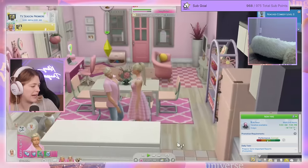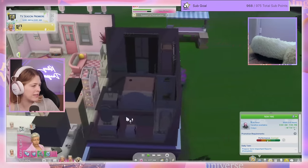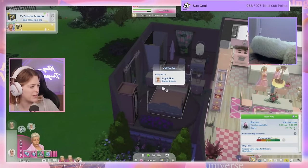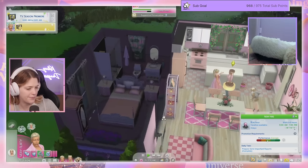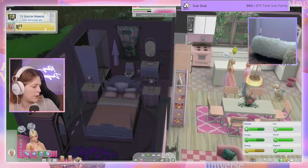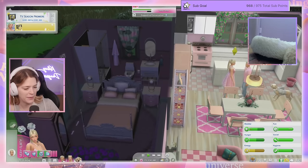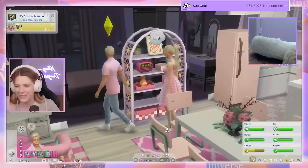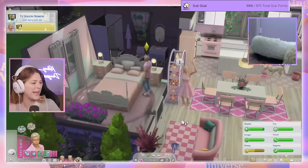Ken has work in 8 hours. Then maybe you should go to sleep, Ken. Good night, Ken. Oh, which side is this Barbie's? Barbie's is the right side, so you will be on the left side, Ken. And Barbie also needs to go to sleep, so we're going to sleep now. How cute! They're going to bed in their house for the first time. It's both Barbie and Ken's dream house.